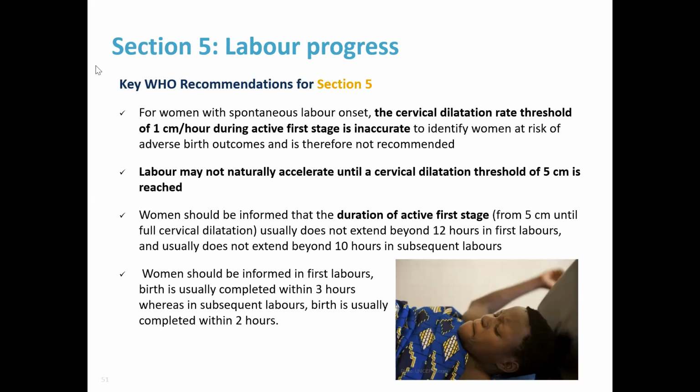The LCG will be useful starting at 5 centimeters. Before that, we insist that women require monitoring, but the LCG itself, if you start using it earlier, won't be so useful. You won't have some thresholds. So that's why it's important to complete the LCG starting with the diagnosis of active first stage of labor.